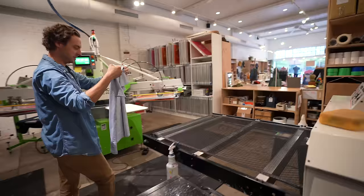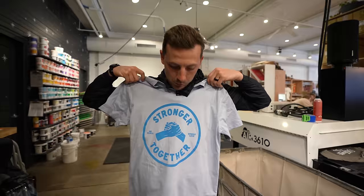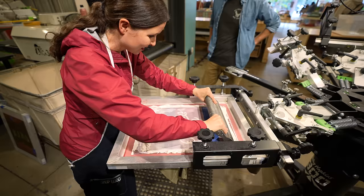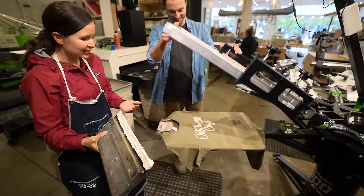Yeah. That was awesome. We're just gonna run it through here, and when it comes out, it'll be ready to wear. Check it out. All right, now it's my turn. I've picked this nice green shirt, and I'm thinking maybe like a cream color for the actual design. Okay. What are you thinking? Check it. Nervous. Dang it.